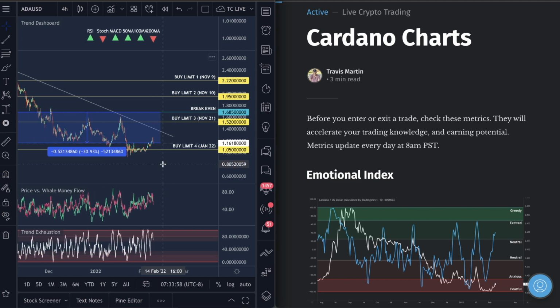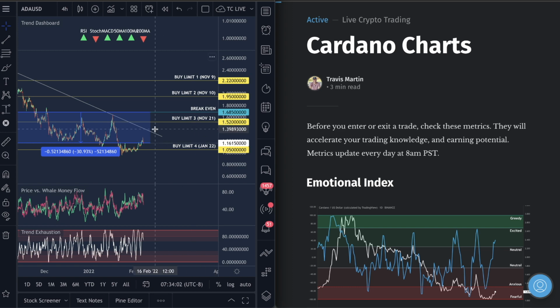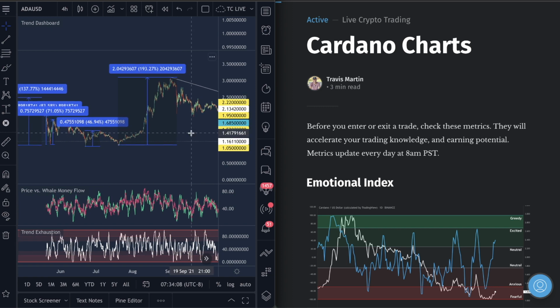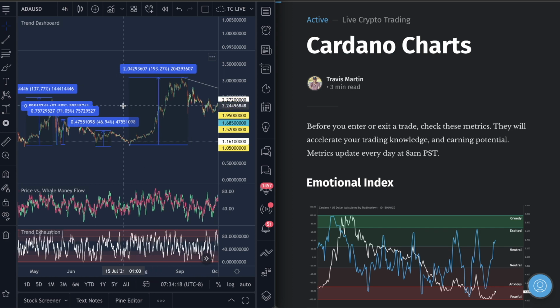I'll show you guys some evidence of this. Before we get into the metrics over here, I'll show this to you guys. You don't want to miss this. Let me show you some projections here of what's happened when the price has been this low before. We've seen the market on ADA pump up here 137%, 83%, 71%, 46%, and 193%. This is far from over, guys.